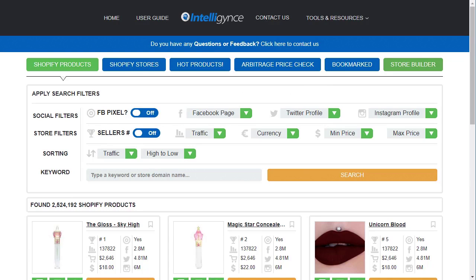So the developers for this Intelligynce software application, they have a really sophisticated system in the background that goes out and gathers all of this data every 2 weeks and makes sure that all the data is up to date and fresh. This data is pretty much impossible to do on your own if you're using, say, Google or some other search engine or something like that.